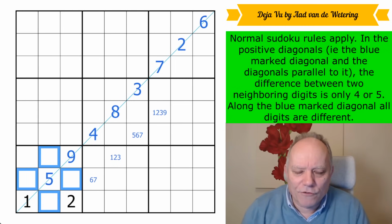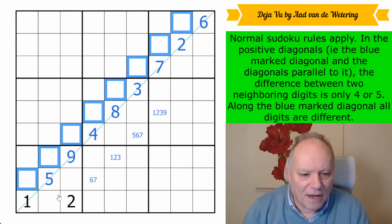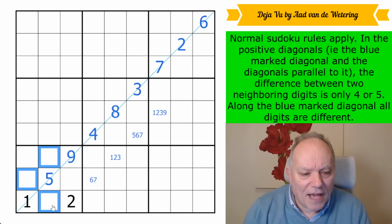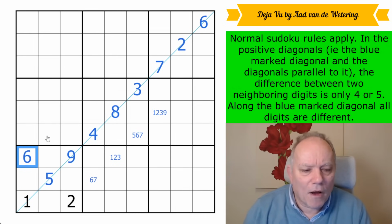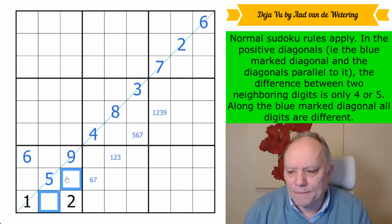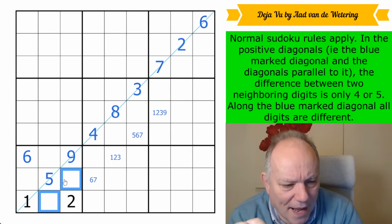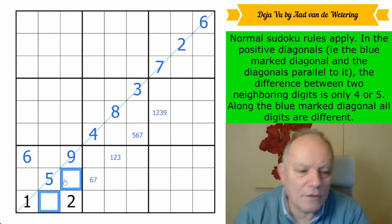You don't need me to draw in the diagonals, do you? You can imagine that that's another positive diagonal, and that's one. I'm sure you can. So 6 can't sit there or there or there or there, and it does go there. That's weird. Right. And actually, hang on a sec. These pairs are going to have distances of 4 between them. They're going to be a 4-8 pair and a 3-7 pair. I don't see how I know the order.